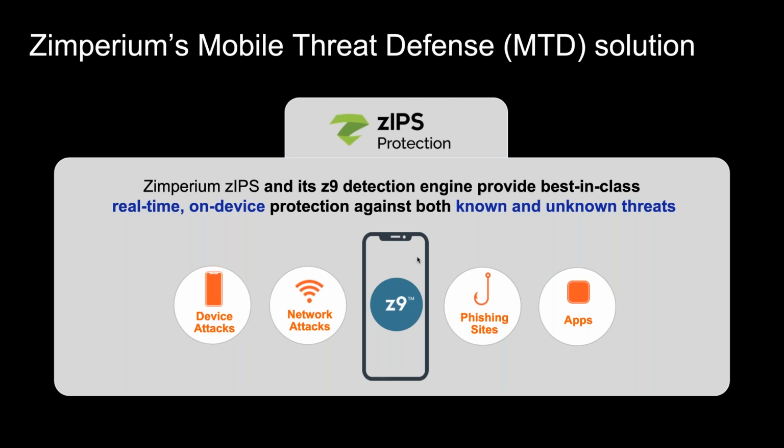Now, Z9 exposes itself in the four key areas that you see here to provide detection and remediation on those devices. The first area, device attacks. We're looking for attacks and exploitation attempts from any vector that will target the operating system and the operating system platform applications themselves. We're looking to do that in a generic fashion to give what the industry calls zero-day detection.